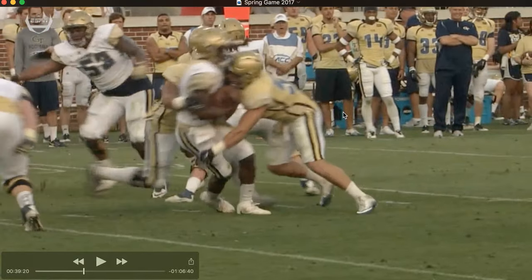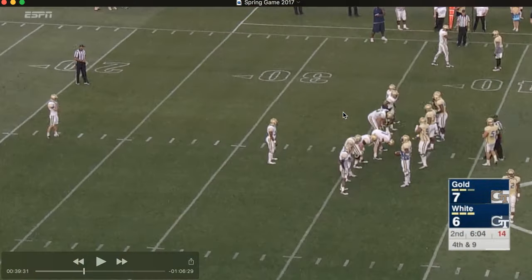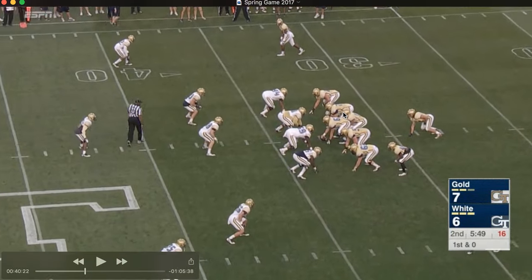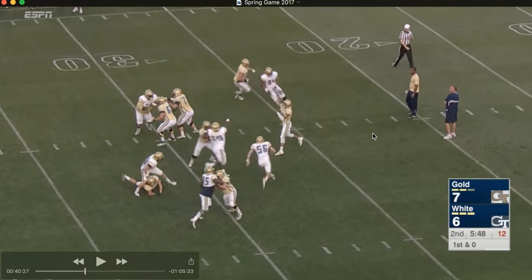Whew. Hope he's okay. It's a massive hit. All right, there are passing downs we want to get to on white team. Just give us a few more minutes.